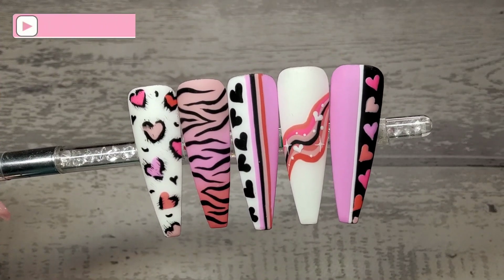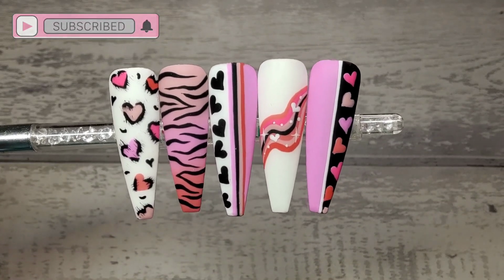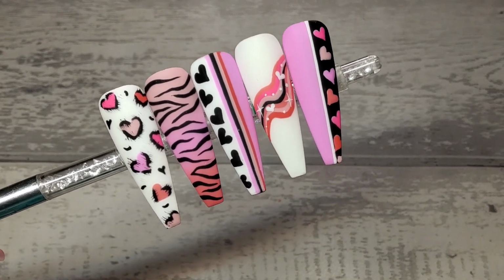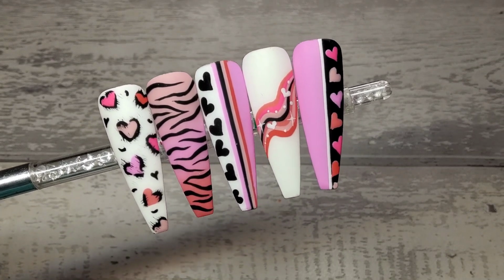There we go, guys, that is them finished. I really like these. I think they're just so bright and vibrant. I think actually my favourite nail actually is between two. The first two, the love heart / leopard nail and the zebra print nail. I think they are my favourite nails.